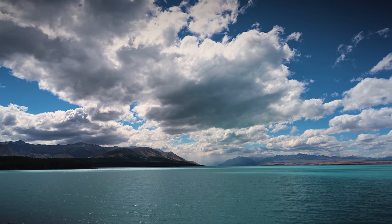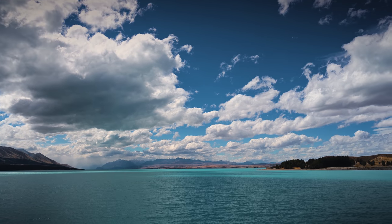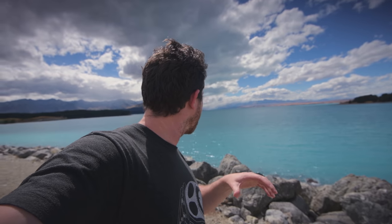We're not too far from Mount Cook now, and we stopped at this lake over here. Seriously, one of the most incredible shades of blue I've ever seen. I think it'd be probably pretty cool to do a time lapse here. Maybe a wide shot of the lake with the blue color, and then a telephoto shot of the mountains back there because there's some awesome rainfall coming down.